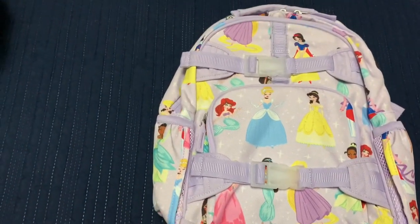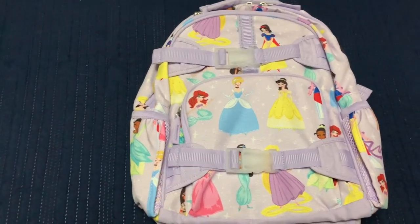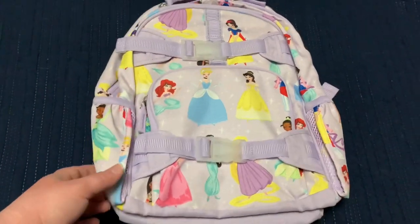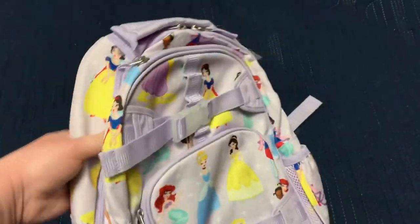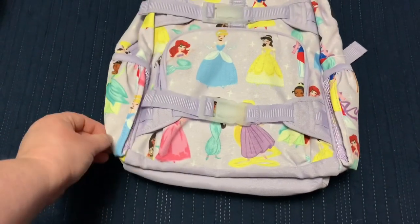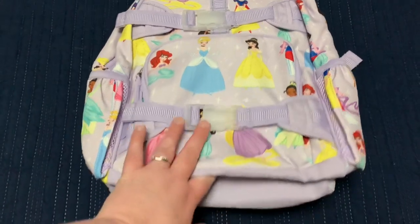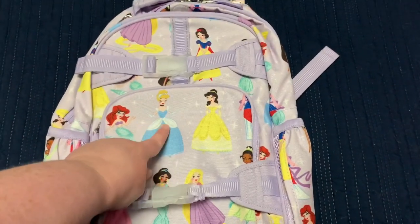I don't think before this video goes out that the large size of this same pattern and the 2 lunch boxes that I ordered for the girls are going to be in. The girls have decided. I showed them all the prints and patterns online, but they just had to have the same print. They wanted to match, and so I thought, okay, we'll put name tags on them. You can get these embroidered and customized with their name on them.